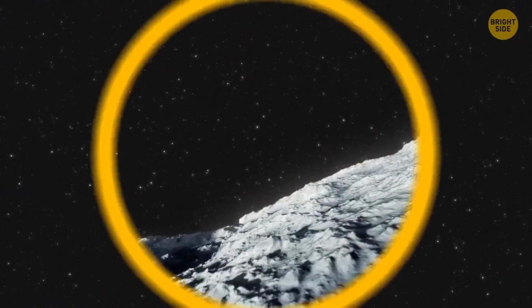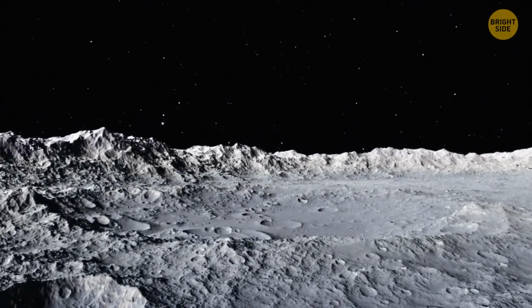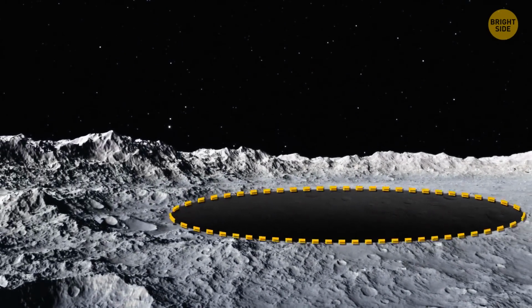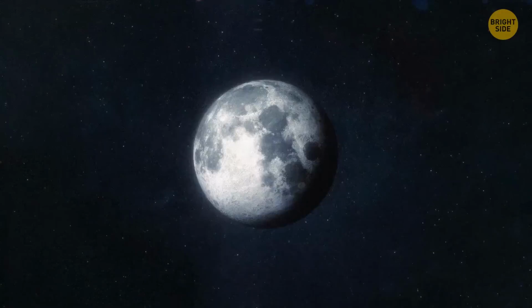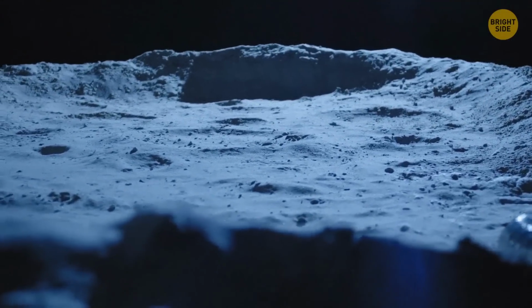The moon's surface has millions of craters, but something else has drawn a lot of attention to it. A giant rare hole that turned out to be a tube. It was found when the Japanese lunar orbiter was gathering data around the moon's skylight, the tube's entrance.